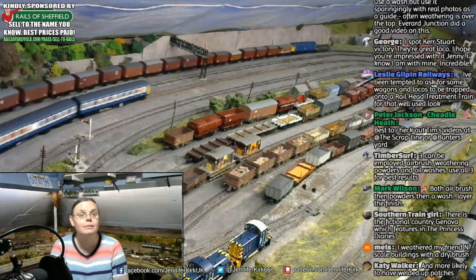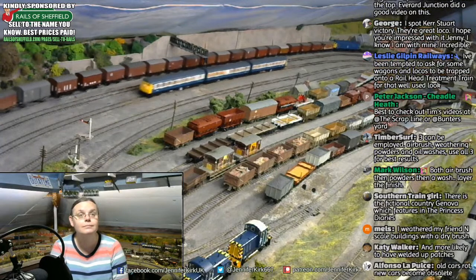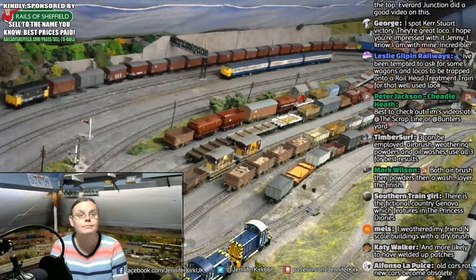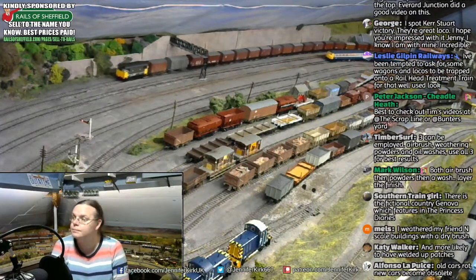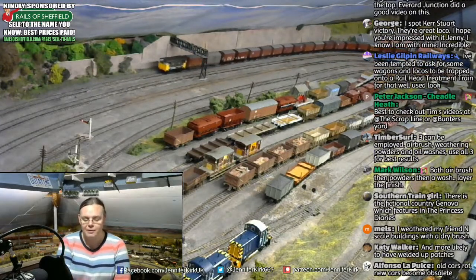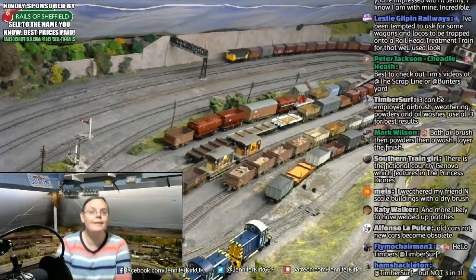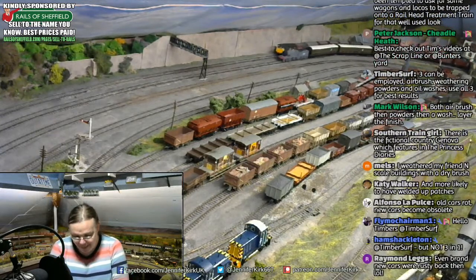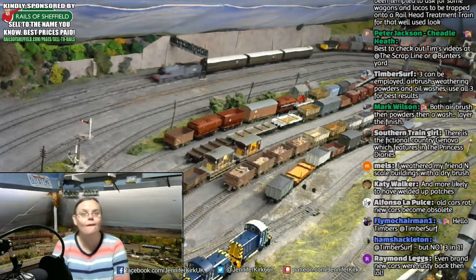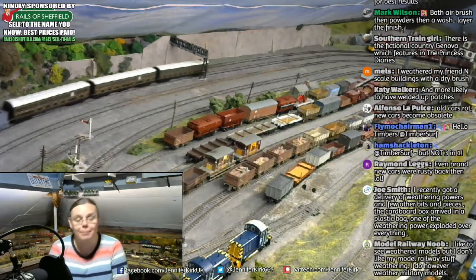I love what Malsa just said. I weathered my friend's N-scale buildings with a dry brush, and he hasn't noticed yet. So I just did it when he wasn't looking. Yeah, it's like, what have you done there? And now I'm not allowed back in the house. But yeah, dry brushing is a great technique. Guys, if you haven't tried dry brushing yet, get a model you think is disposable and practice, because you get some amazing effects. Katie Walker says, I'm more likely to have welded up patches, older cars.